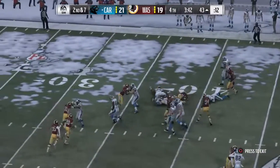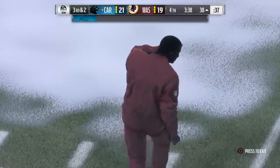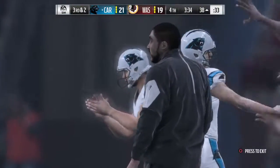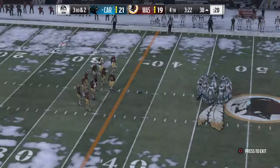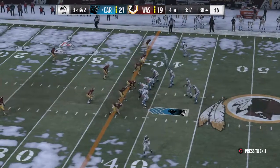Now a handoff here to his running back. And he's going to fight his way forward here for a modest gain. 5 yards on the pickup. And all of a sudden here, it's third down. This is 3rd and 2. Maybe the biggest play in this football game.